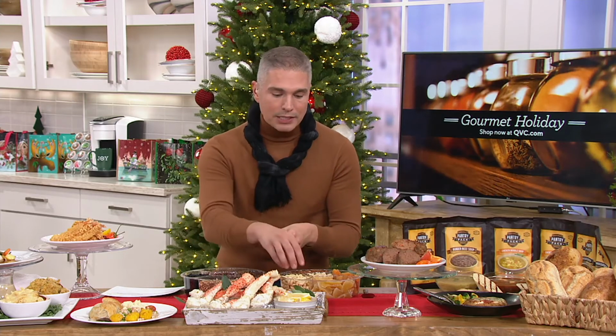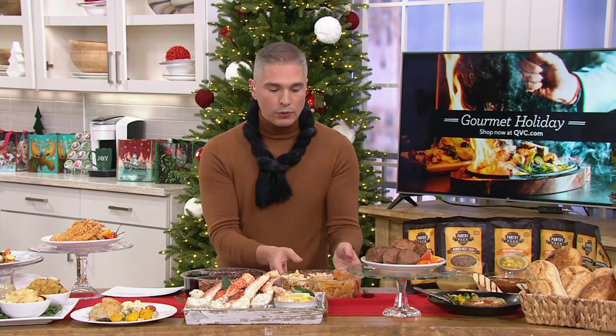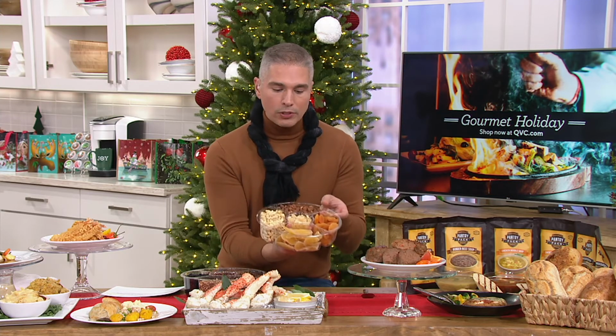So send this to somebody as a gift and pick something up for yourself as well, especially because this is premium dried fruits, premium nuts. When I look at the cashews, they're big and buttery and beautiful, as well as all the different fruits that you're getting in the tropical assortment.